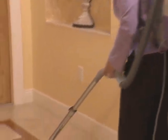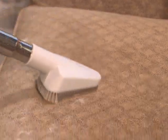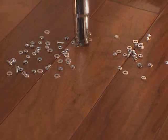The GoClean Backpack Vac significantly reduces the amount of time it takes to clean. It easily sucks up pet hair, dog food, sand and soil, and everyday dirt. It's so powerful, it can even vacuum nuts and bolts.